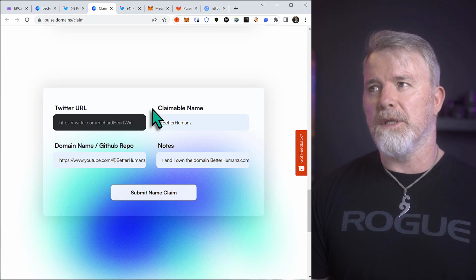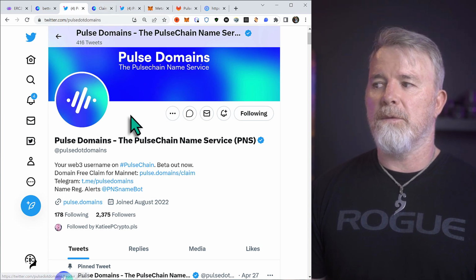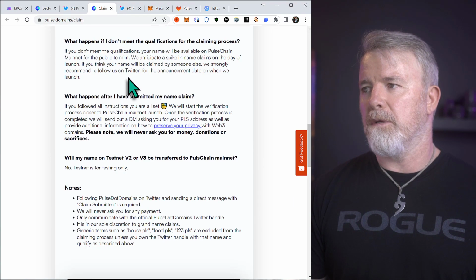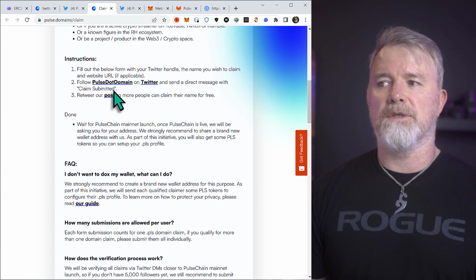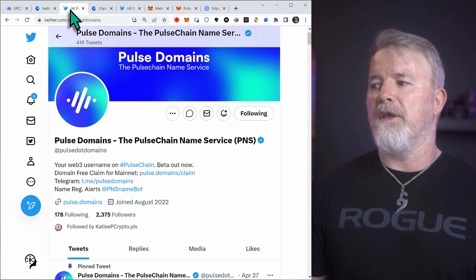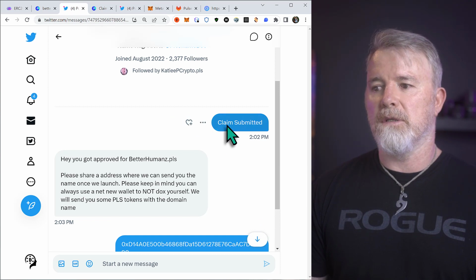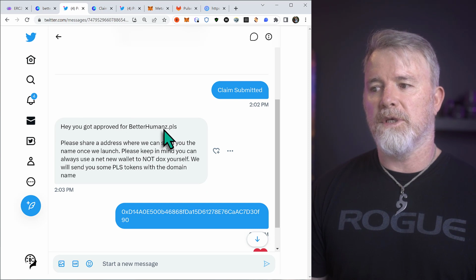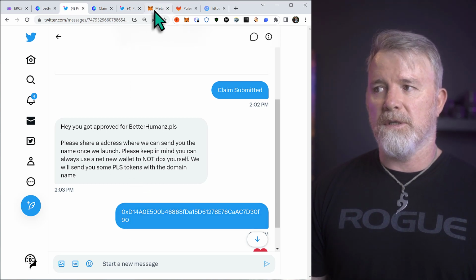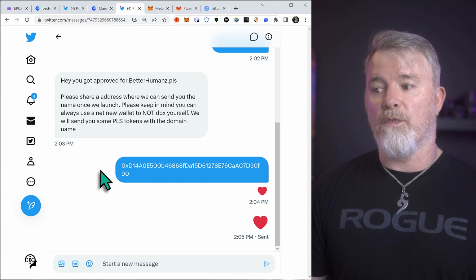Now, once you've submitted this, if you come back to Pulse Domains, to their Twitter, you can send them a message. Let's come back up here. It says claim submitted, so all you do is copy this, and then copy that, and then come back to their Twitter. Here. Then just click on message, and I've already done it, but I'll show you what I did. I sent a message to them: claim submitted. Hey, you got approved for betterhumans.pls. Please share an address where you can send the name once we launch. This is the address that I want, because this is my MetaMask that has Better Humans, the .eth one, and that's the one that I want them to send it to. So I've put that address here.